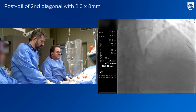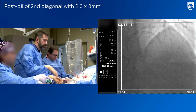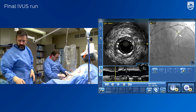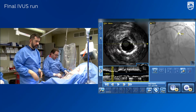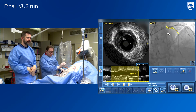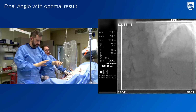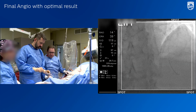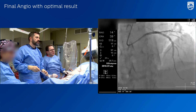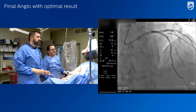Focus on, yeah. Please connect. Back pressure. So we have 3.5. Yeah, but you know, looking at these images, I would say that we also have to think about a bigger balloon for distal. But okay, let's try to analyze. 3.75. Let's make an angio. Okay, I wouldn't improve it more. For me, it's marvelous. I would stop. I agree.